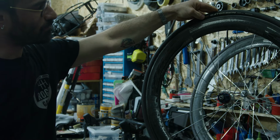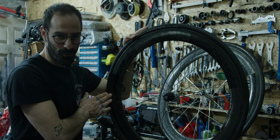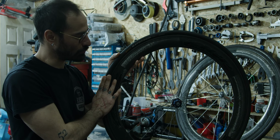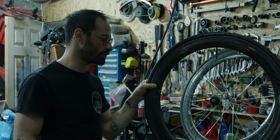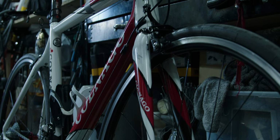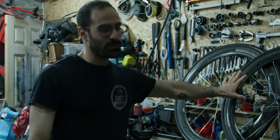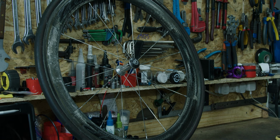2010-ish Zipp 404, a tubular wheel. So basically these are wheels that used to be used on high-end competitions, something like Tour de France, Giro, Vuelta, whatever. To actually convert these wheels to work with Campagnolo for this build was a little bit of a headache, I'd say, because these wheels came with a Shimano setup. Then I had to find this little body here, and eventually it was found in Detroit.